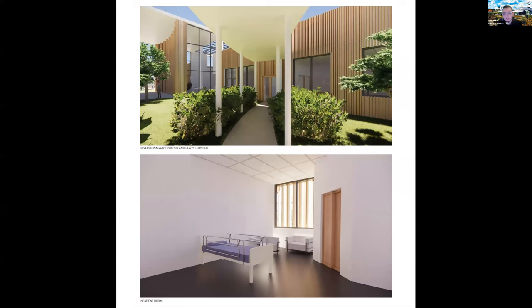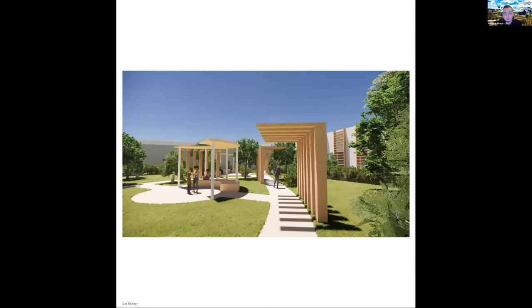And here, just some more renders of the building and connections to the other buildings. And here's an axonometric of the building. And lastly, I'm going to talk about the exterior courtyard. The exterior courtyard was important.